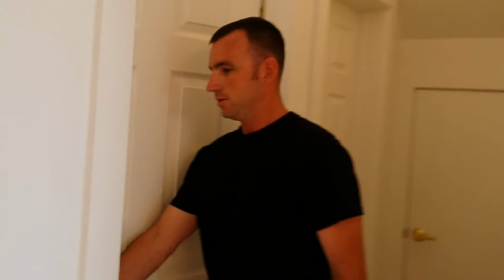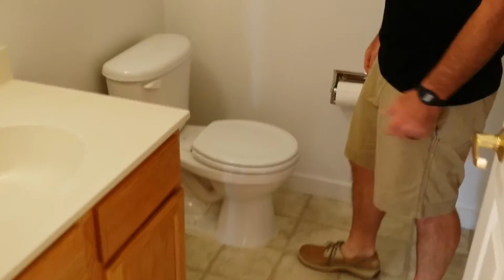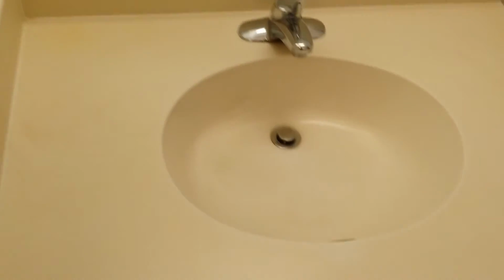Downstairs half bath. Kind of unremarkable, just a half bath. All three toilets are the same. They're not that cool. It's only like a gallon flush, so we're gonna have to maybe watch ourselves. Medicine cabinet. Once again, the fan only turns on for 15 minutes at a time.